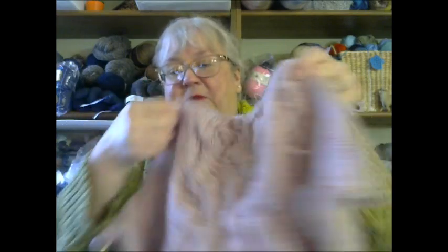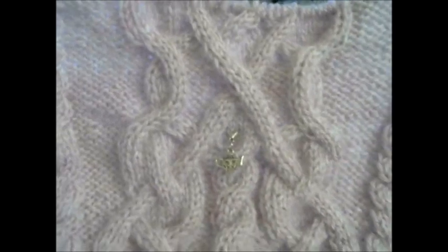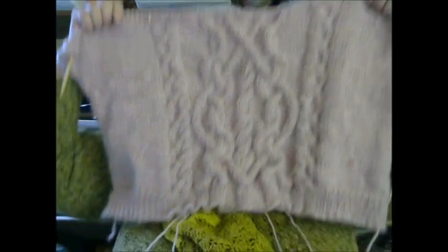I've finished the back. I think it was last week or the week before. And you can see where my progress keeper is. So I have done like 2 inches, well, no, maybe more than that. I've done about 3 inches, which doesn't sound like much, but if you look at these cables, it's very involved. So there is the front so far.